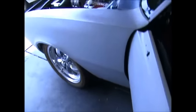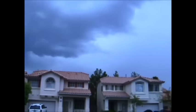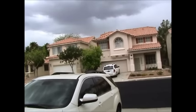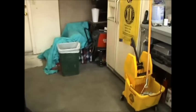Weather-wise, it's been thundering out here. So yeah, that's a jet from McCarran, and he's got to have a bumpy climb out. McCarran's that way, that's east. Like I said, we're at the very southwest end of the valley. So it's been threatening like this all day. I don't think it's going to rain. It's just acting like it, you know, all bark, no bite type thing.